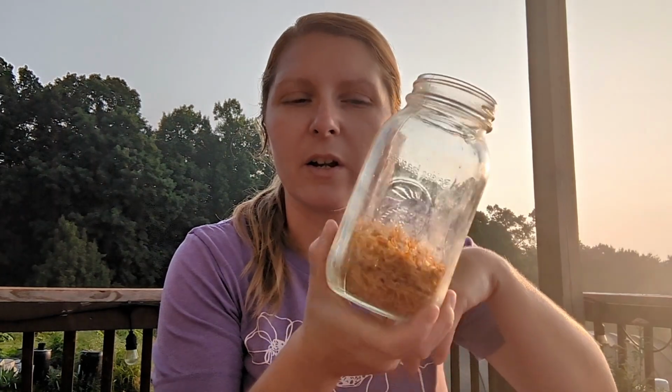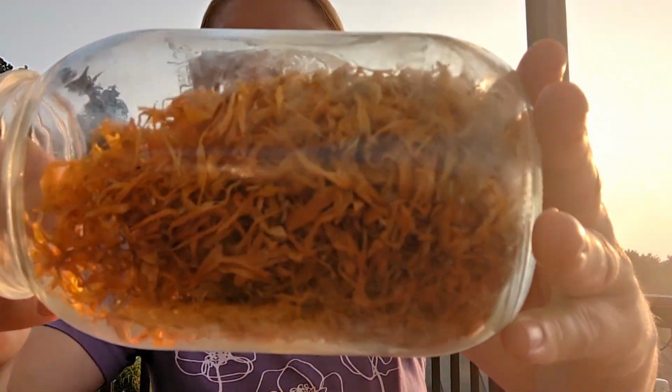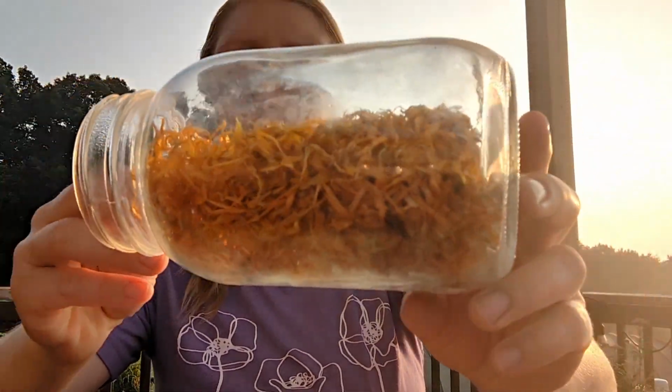This is a jar that I've already taken all the petals off of, and it's just in here. You don't really need the green, the stem part. You don't need this for anything. It doesn't really hold too much medicinal value.